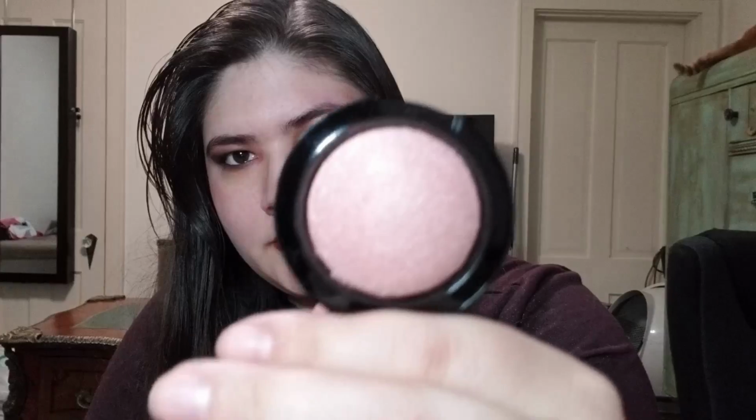Then we have this Dirty Little Secret Cosmetics Baked Highlighter in Flirt. Looks like this. This was the box that it came in. Now, I'll be swatching everything after I unbox everything, and then after I swatch everything, I'm going to be trying on stuff. And the Dirty Little Secret Cosmetics Baked Highlighter in Flirt is $14.